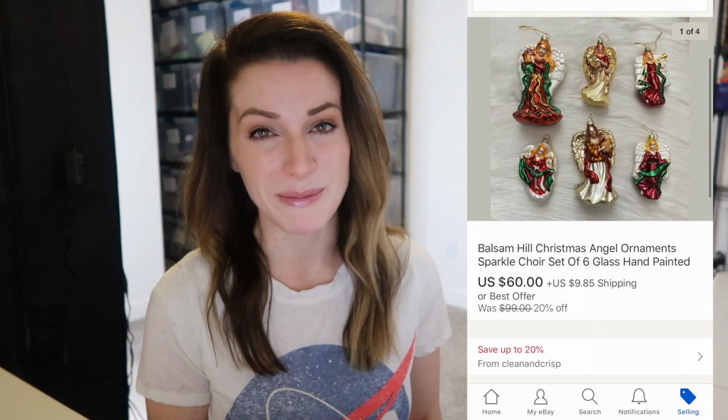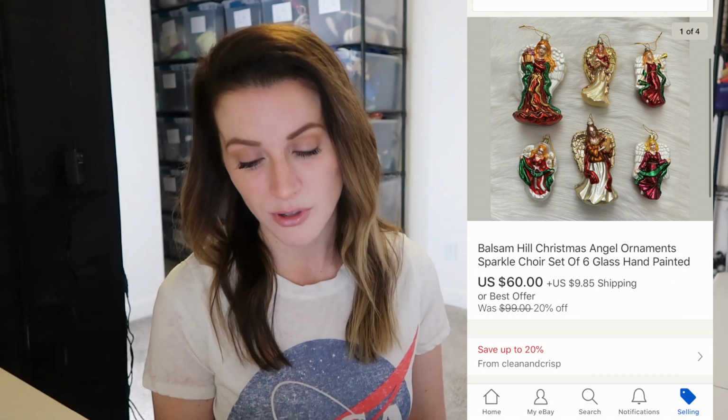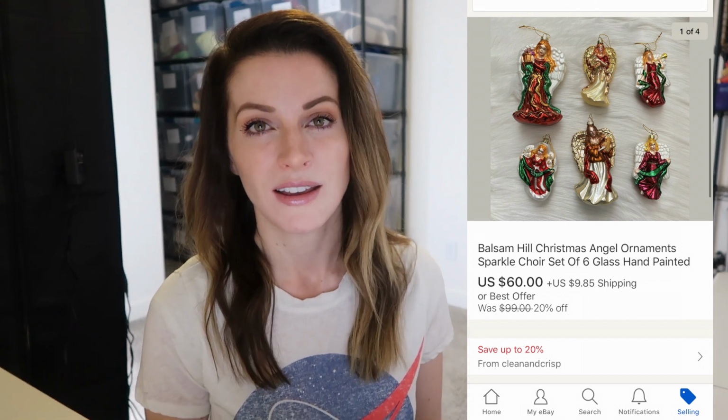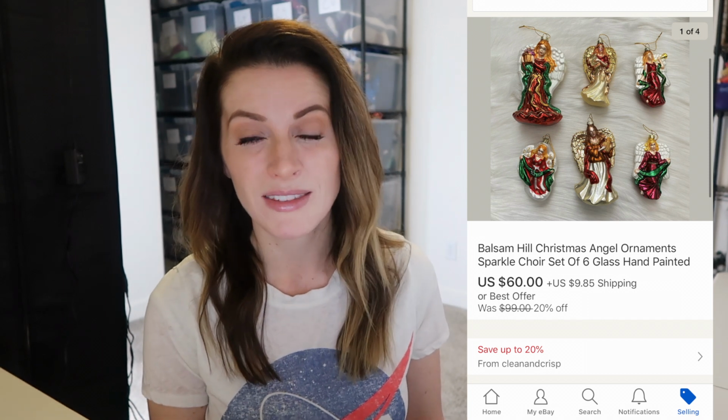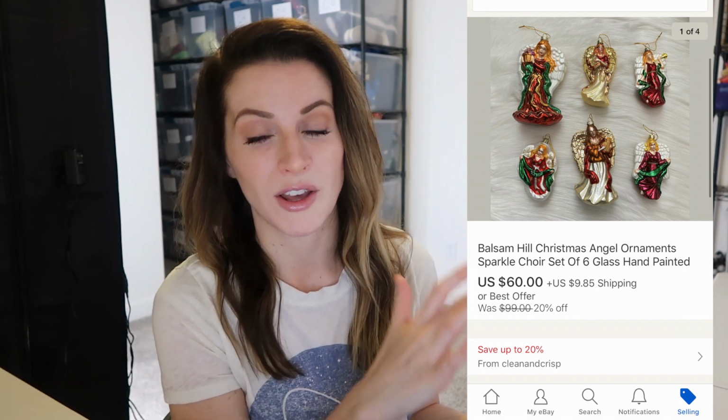Okay, yes, Christmas ornaments have sold in February, which is kind of crazy. But these Balsam Hill Christmas ornaments, they're real glass. They sold for $60 plus $10 shipping, which I was totally happy with. These were still in the packaging, in the box, so it was really easy for me to put that box with foam padding in another box with padding and ship it out and put Fragile on the box.